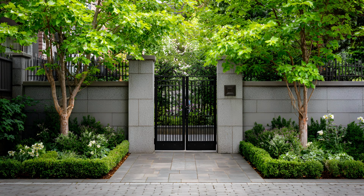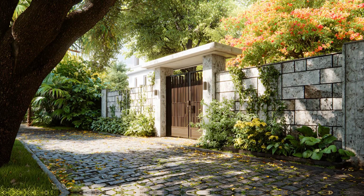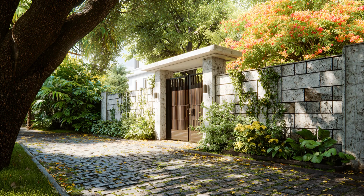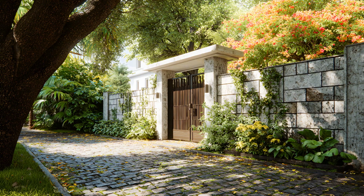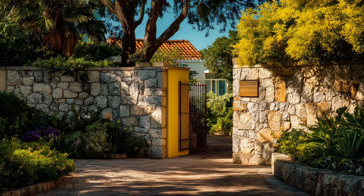They set the tone for everything that follows inside the home, and they can completely transform the way a property is perceived. The gate, for example, is often the first detail that captures attention. A sleek, modern design with clean lines can instantly suggest elegance and minimalism, while a bold, creative design with geometric patterns might express personality and uniqueness.